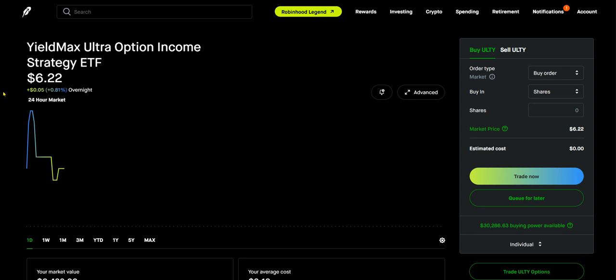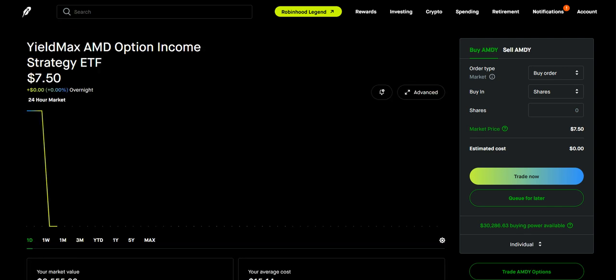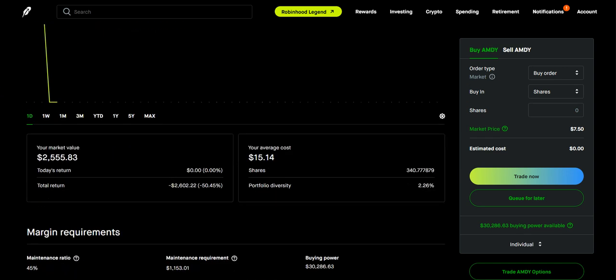All right, so this is Alti. Alti currently stands at $6.22. Our market value is over $2,400. We're down over $1,100. Average cost is $9.12 for 400 shares. AMDY stands at $7.50. Our market value is over $2,500. We're down over $2,600. Average cost is $15.14 for 340 shares.